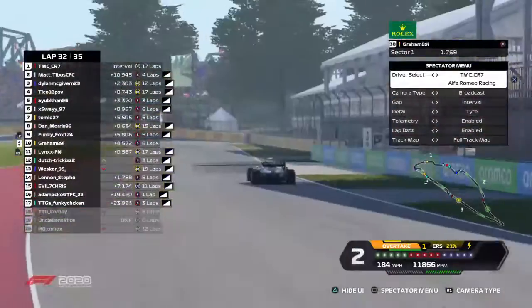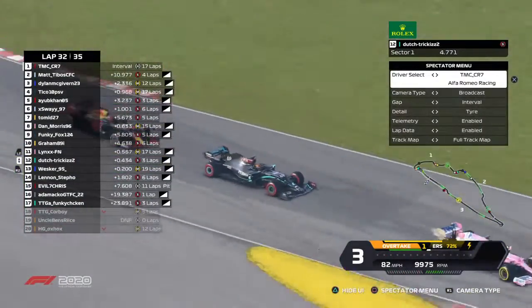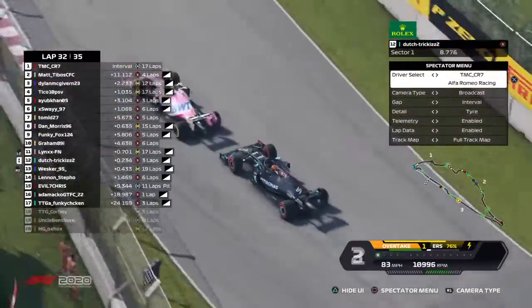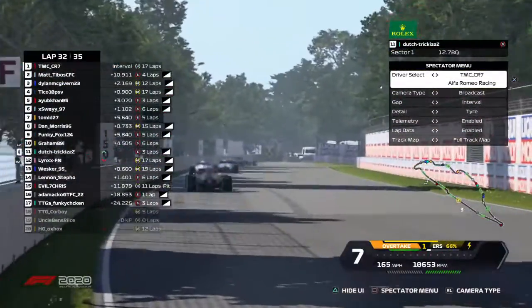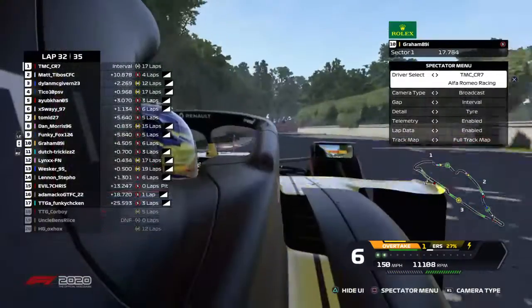It doesn't in P8. Dutch Tricks has just passed Wesker. It's fresh tyres against Wesker's very old medium tyres. Are they going to get to the end is the question. And now he's right onto the back of Lynx, whose tyres are also well past their best. He's just got so much more grip. Dutch up to P11 in no time at all. Now Graham is on reasonably fresh softs.